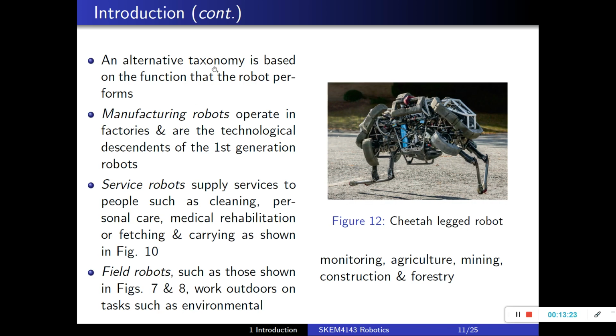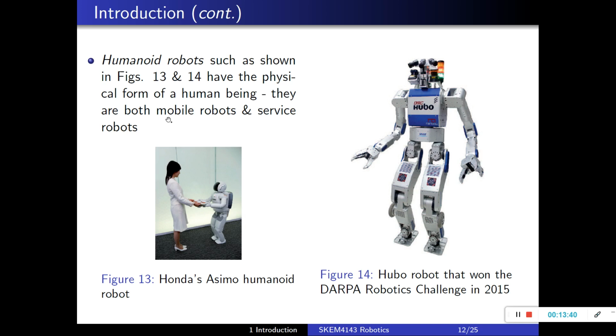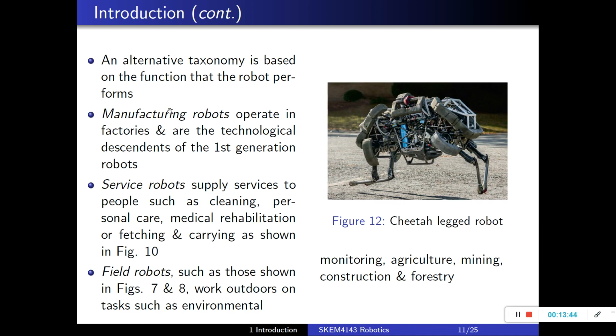An alternative taxonomy is based on the function that the robot performs. Before this, we have roughly categorized robots into robotic arms and mobile robots, right? Robots can also be categorized into manufacturing robots, service robots, field robots, humanoid robots, and, as we will see later, tele-robotics. Manufacturing robots operate in factories and are technological descendants of the first generation robots. So not only robotic arms, but a mobile robot such as an AGV is also considered a manufacturing robot.